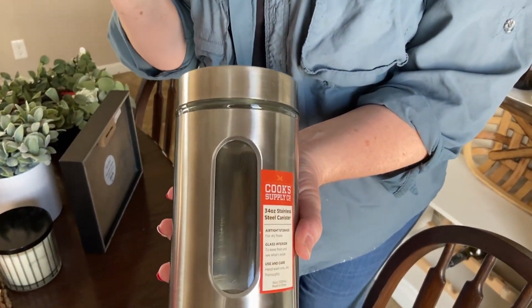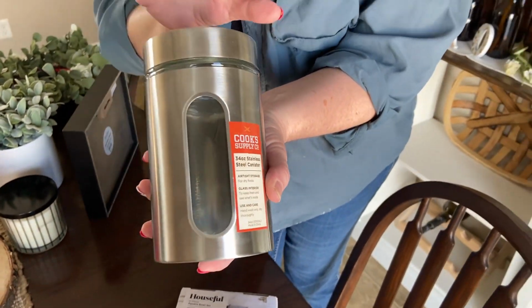And I grind my own coffee beans, and I have no way of keeping my grounds fresh, so I can grind a couple of days' worth and not have to make a bunch of noise every single morning. So I got that at Ross. And then moving along to Big Lots.